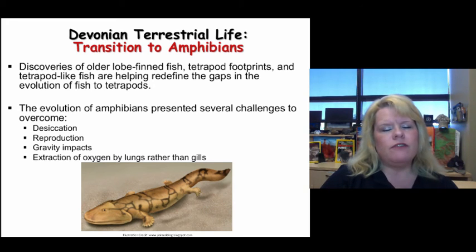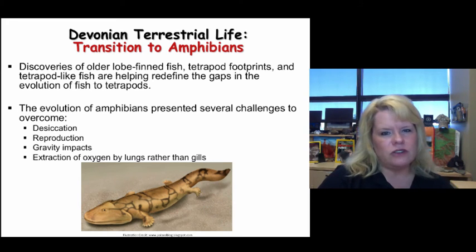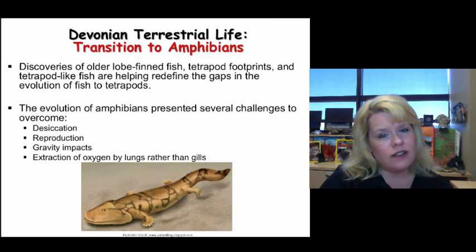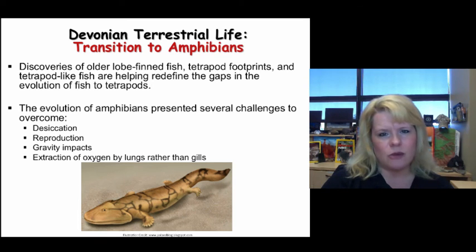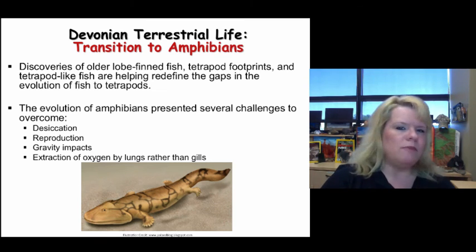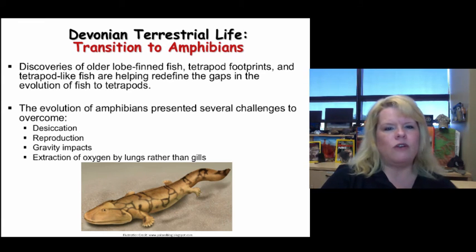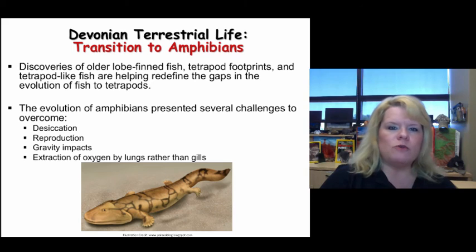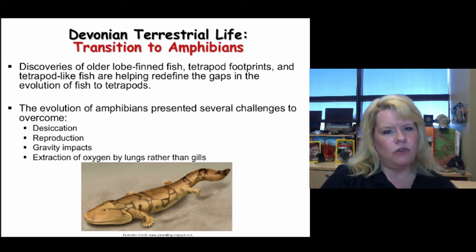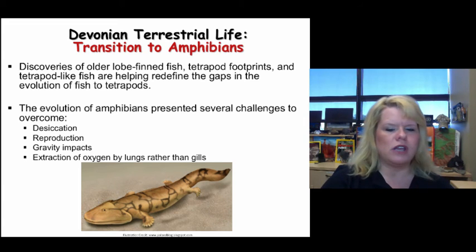The evolution of amphibians presented the same challenges that we have investigated for insects moving onto land and that we've talked about with plants moving onto land. The first is drying out, which is desiccation. Number two is, how do you reproduce outside of the water? Number three, what does gravity do for how your body is built and what your anatomy needs to be made up of in terms of bone structure? And then the most important probably is, how do you extract oxygen by your lungs rather than your gills?